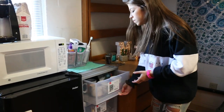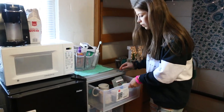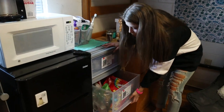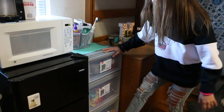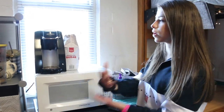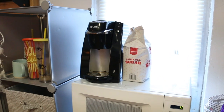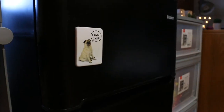And then in the top drawer, I just put some mugs and straws and stuff like that. The second drawer, I just put some snacks, lots of snacks. We love snacks. And the bottom drawer is just medicine and other toiletries and stuff like that. And then in the middle between both of our sections, we have our Keurig, sugar for our coffee, a microwave, and then our fridge with this cute little magnet.